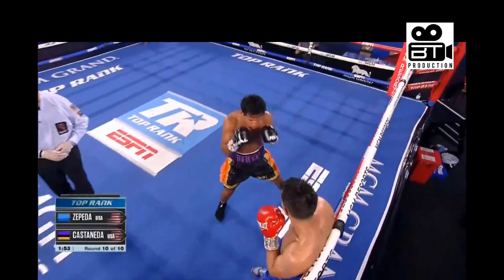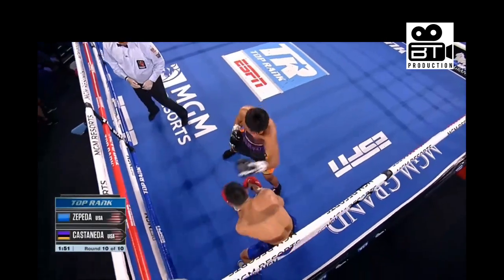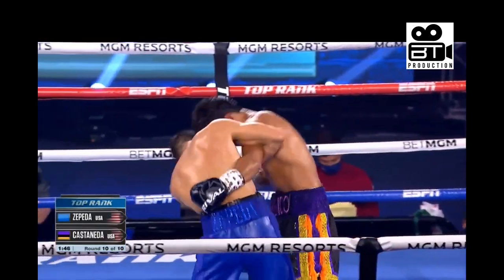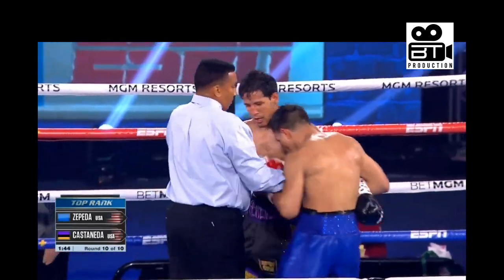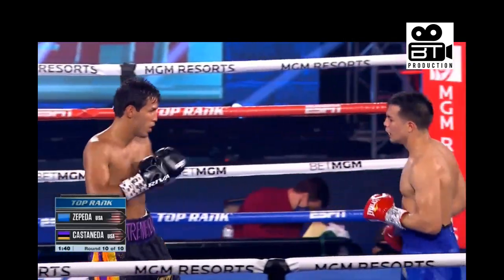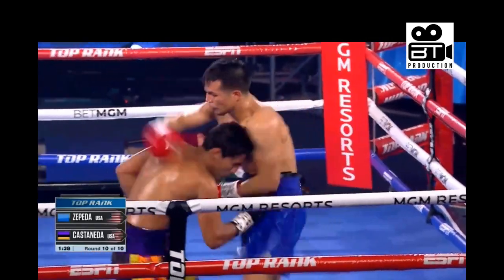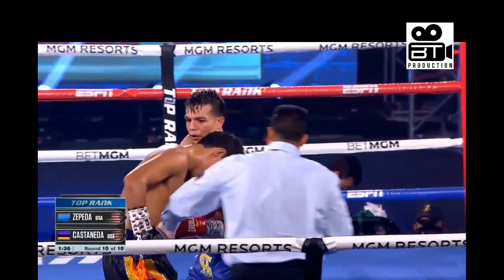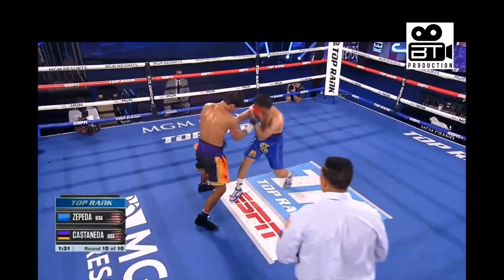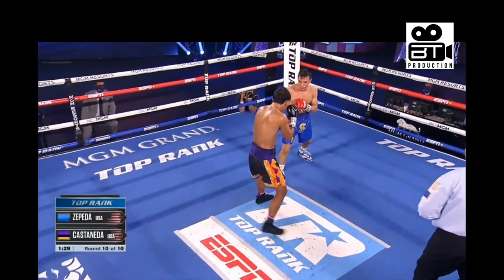Like I said, never been hurt in the fight. Body, head, he's been hit all over. Against a guy with good power, 25 knockouts, 31 wins for Zepeda. I think Zepeda's another one of those guys: as he stepped up in competition, the knockout percentage has gone way down. His fights in Mexico, he was blasting a lot of fighters out early. Ooh, nice clash of heads there.